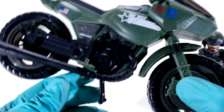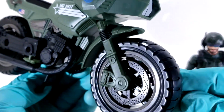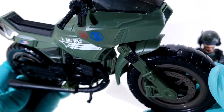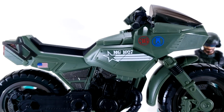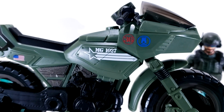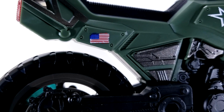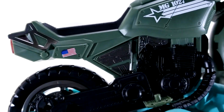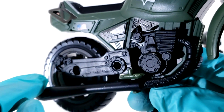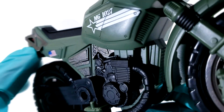And then you have this beautiful Ram Cycle right here, and you can see it has a lot of nice detail to it. It has the nice rubber-type vinyl wheels on it, looking real good. You got the nice deco on the side, the MG1027, other deco along the side of the bike. The nice American flag right there looks a little beaten and worn. Love that look. Adds a little realism to it. You got some nice sculpting of piping going on here, disc brakes and everything like that. The chain, the carburetor, stuff like that.